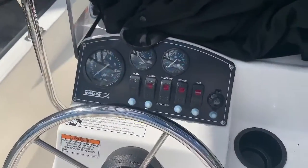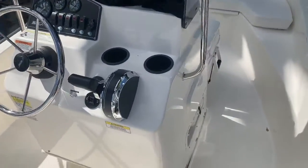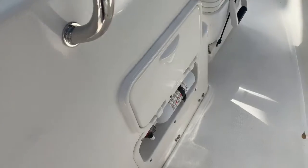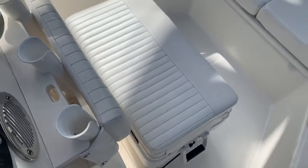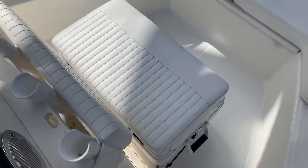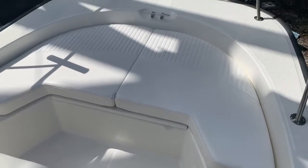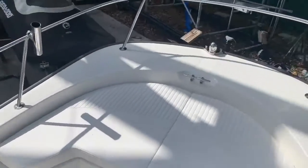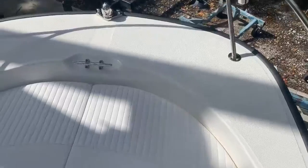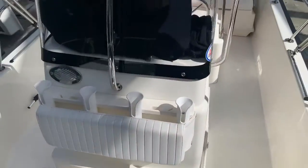Your gauges here. It does have a cover for both the console and the seat. It's got the fishing package with tackle storage, cooler seat that comes out and removes, and then also they upgraded it with the bow cushion. We do have the full bow rail, rod holders everywhere. Again, the boat shows like brand new.